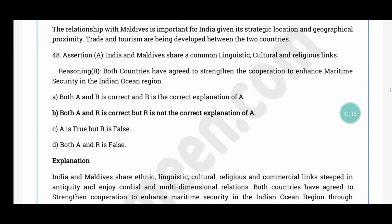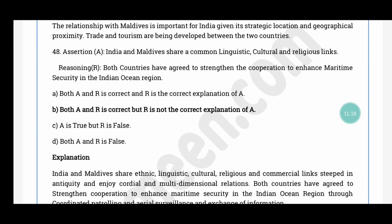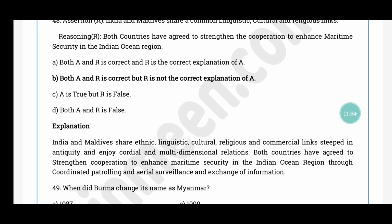Question number 48. Assertion and reasoning. Assertion. India and Maldives share a common linguistic, cultural and religious links. Reasoning. Both countries have agreed to strengthen the cooperation to enhance maritime security in the Indian Ocean region. The correct answer is option B. Both the statement and the reason are correct, but the reason does not explain the statement.